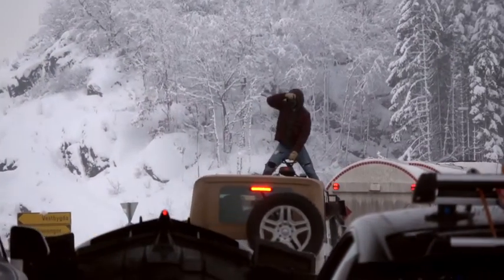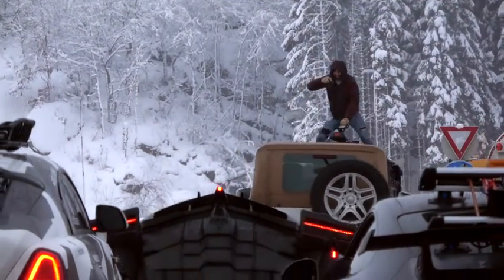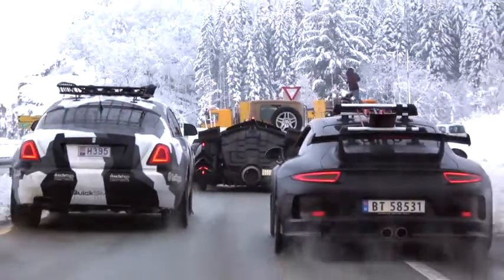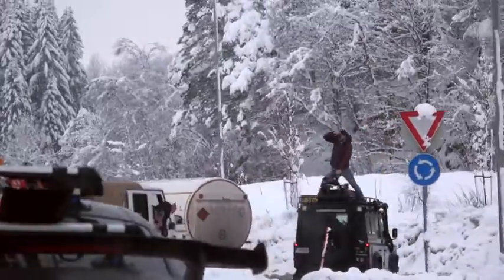We got a guy on top of the defender. That's some dedication right there. But it's gonna be a hell of a shot. Oh, he's surfing the defender. What?